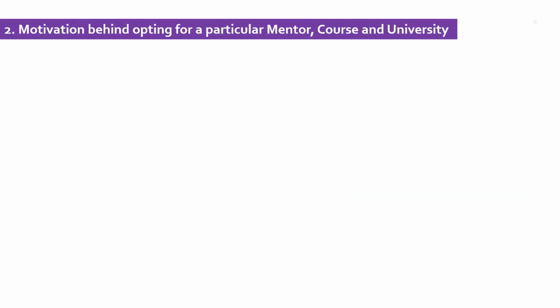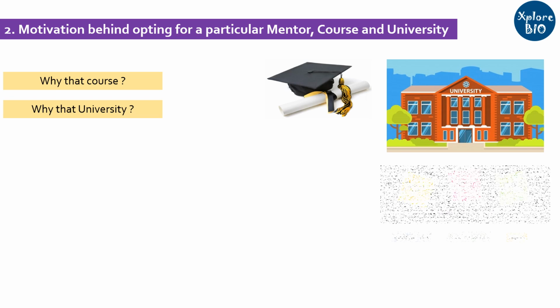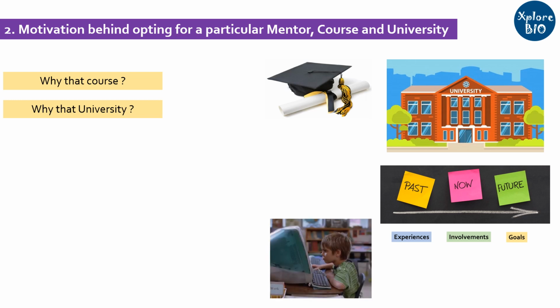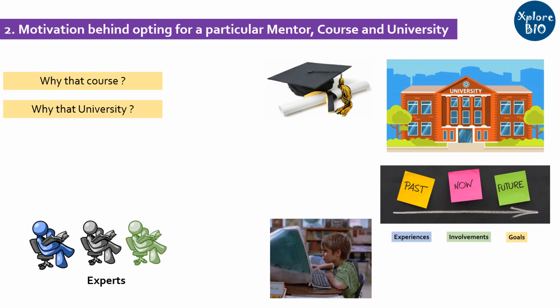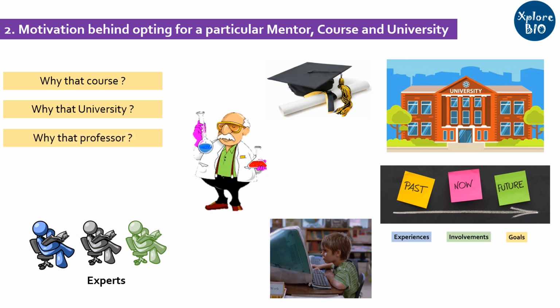In the second paragraph, mention why you want to opt for this particular course from this particular college or university. To answer this, first you must know your motivation and interest behind that course, which should align with your ultimate goal in life. Second, you should have critically gone through the course and university details very well. Let the selection committee know that you are well aware of the course and the university. If you want to do a PhD under a particular supervisor, you should do extra research about his background, his current work and interests.